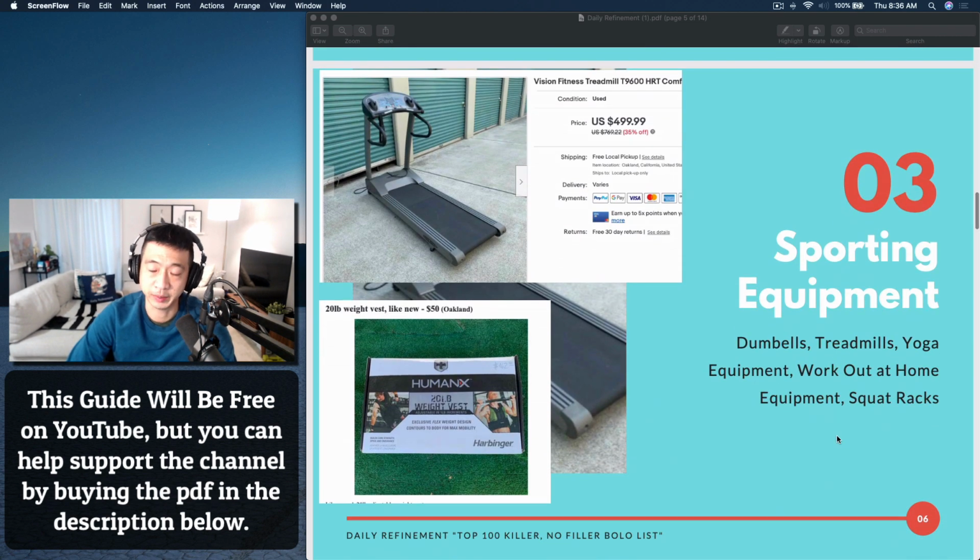Number 3, sporting equipment. You guys know I just sold that treadmill for $450 that I purchased for $200 locally. Bulky fitness equipment sells really well right now because gyms are closed. Dumbbells, treadmills, yoga equipment, workout equipment, squat racks. I sold this weight vest for $50 local pickup that I posted for $5.